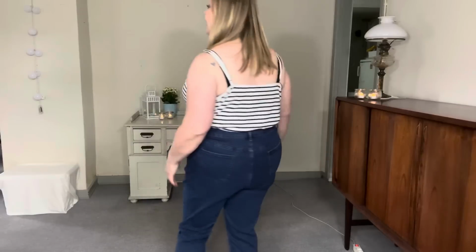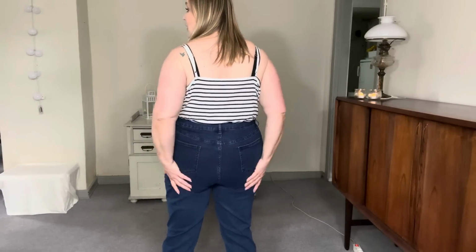A great pair of jeans, but they don't have the perfect fit on me. First of all, notice my ankles. They are loose down here at the ankles, meaning they're not complete skinnies. That is what it is, but they do sit snug to my calves. In fairness, I have quite thick calves. But then up here, I have all the extra fabric. And again, obviously I have a little bit of extra down in the booty.